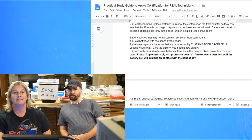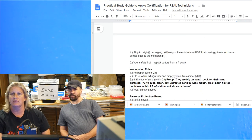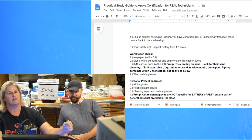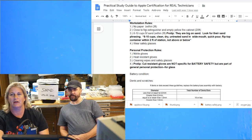You got to replace a battery that has been dropped. Don't walk around with loose batteries. Treat them like bombs. Protective covers all over the place. Your safety is first. Inspect the battery from 1 foot away. And then the workstation rules. This is where they're going to ask a lot of questions.